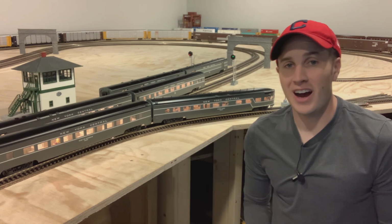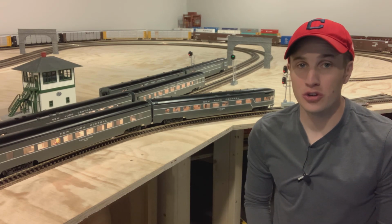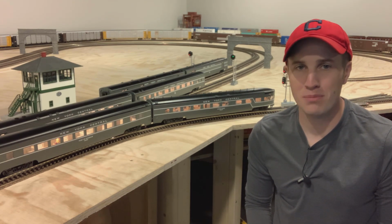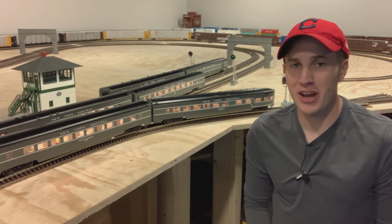I'd love to hear. I recently acquired such an item for my own collection. They are the New York Central 21-inch aluminum passenger cars made by K-Line. And we're going to take a close look at them today on Jason's O-Gauge Trains.